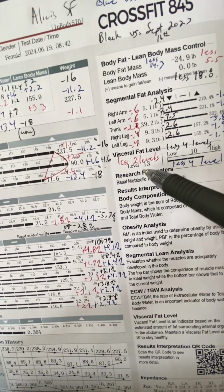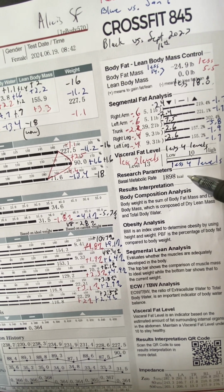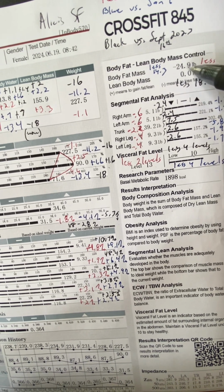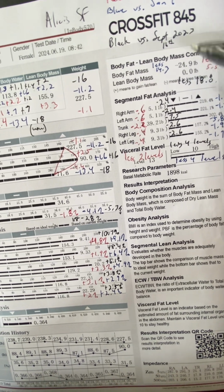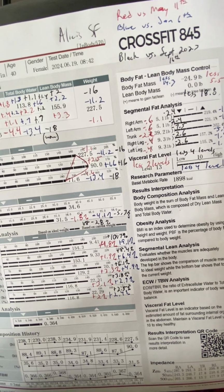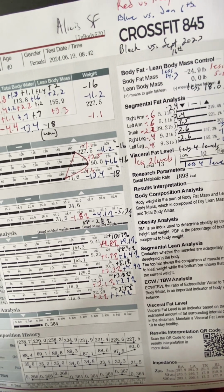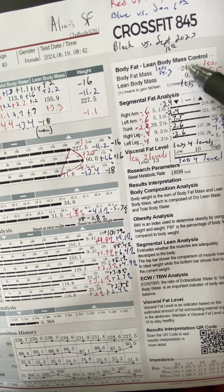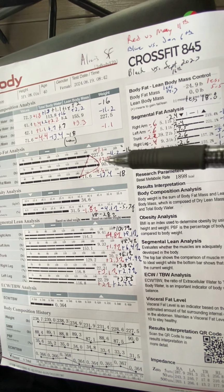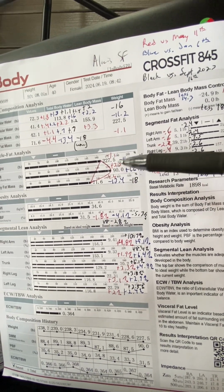And getting this visceral fat levels to 10 or lower. And then obviously seeing this 24.9 continue to decrease. You know, getting that to 10. Body fat recommendations, loss 10 pounds or less, be a good goal. And then continuing to build muscle or keeping the muscle the same.